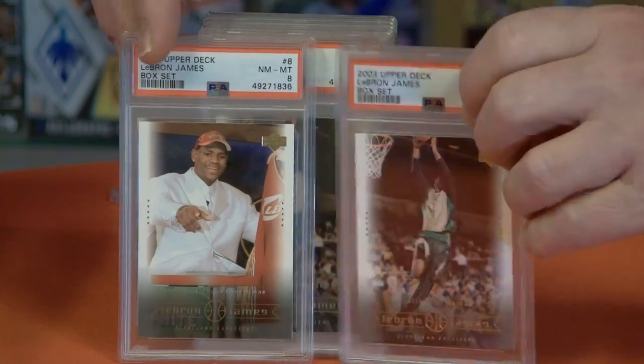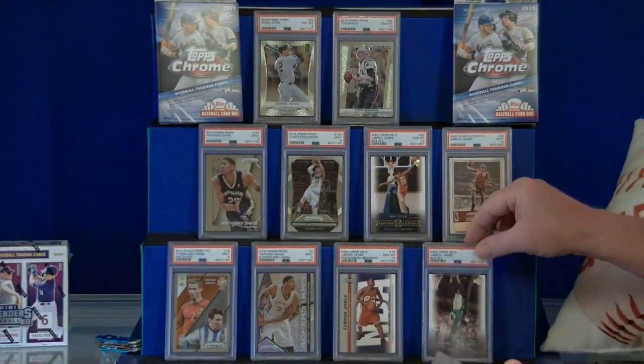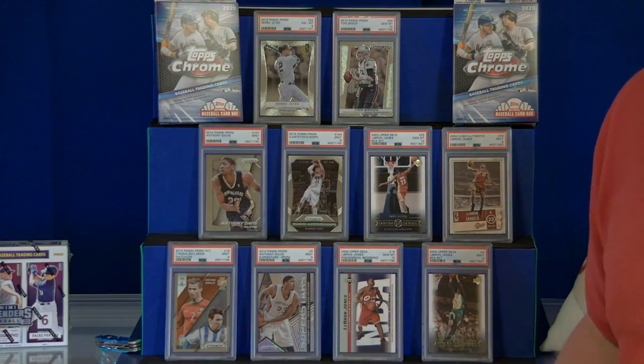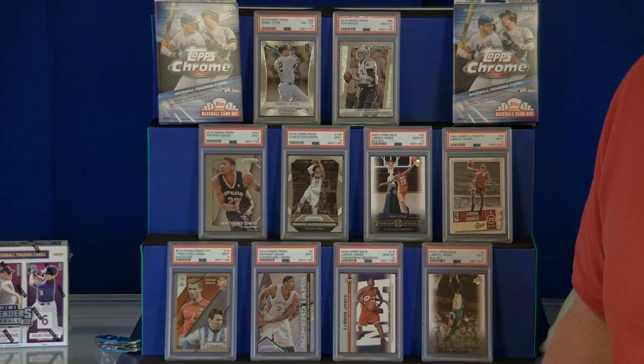That is our PSA unboxing for this morning. We have some really nice cards here. Certainly, I get very excited when we get our packages in. One of these days, my cards are going to come back. I just got a notice that my cards had shipped from PSA the other day, so I will have some coming in, maybe even today.